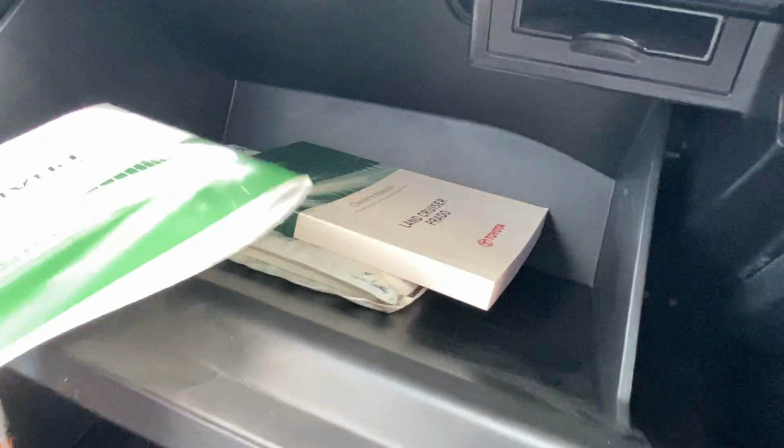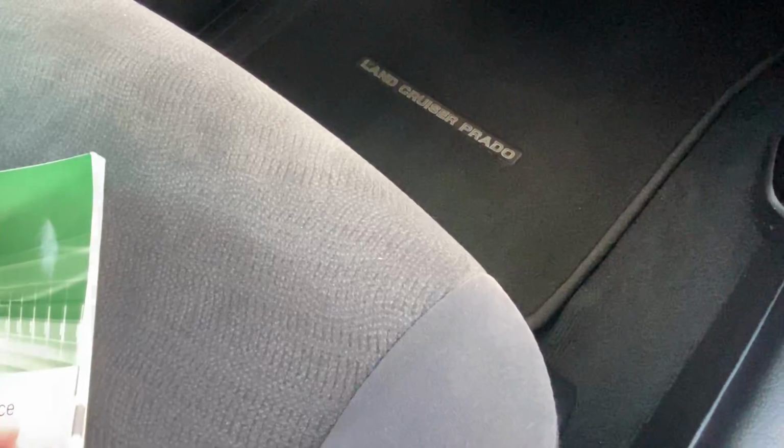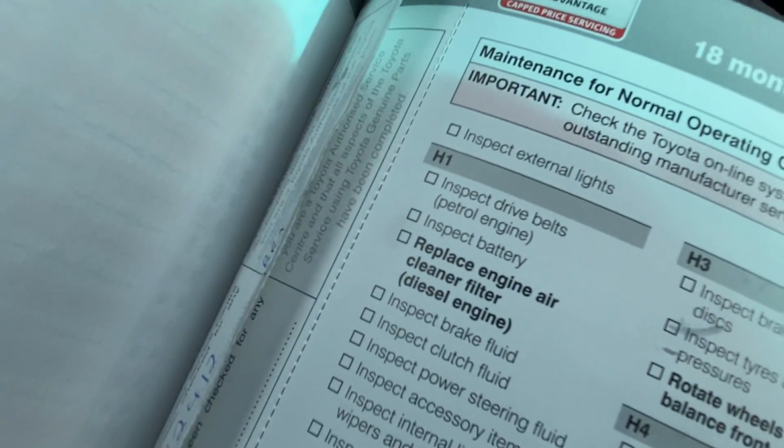You've got all your books in there. Obviously the main one people want to know about is the service side of things. So have a bit of a flick through. I can work it with one hand. Beautiful. As you can see, it's got a couple of services there. Over its 4 years, it's only missed the one, which is good.